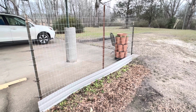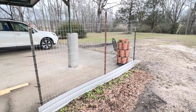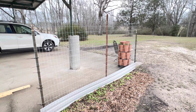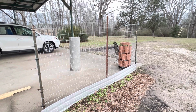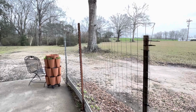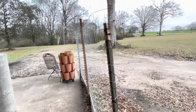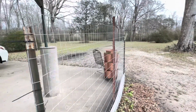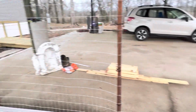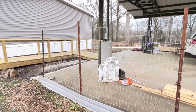And look at this though. Doesn't that just scream pole beans? When you look at that, can't you just envision pole beans climbing all up on it and tumbling over the backside? I just see pole beans every time I walk by this. Every time I drive up in my car, I just see pole beans. I'm having a lot of trouble visualizing tomatoes here.